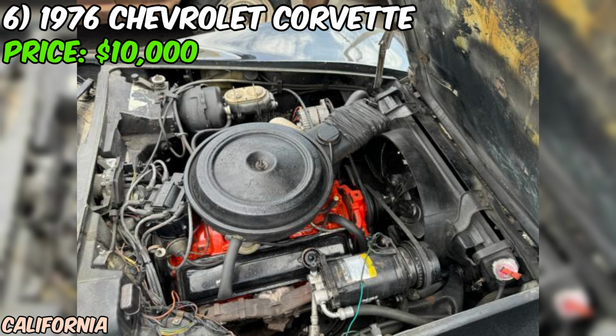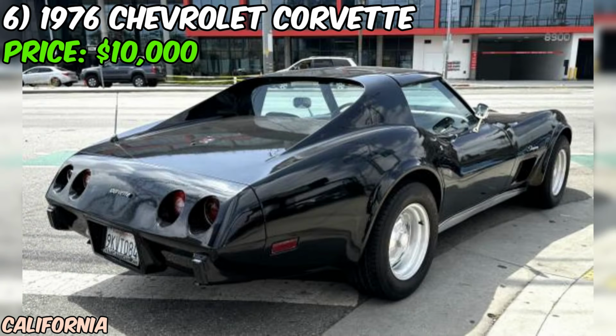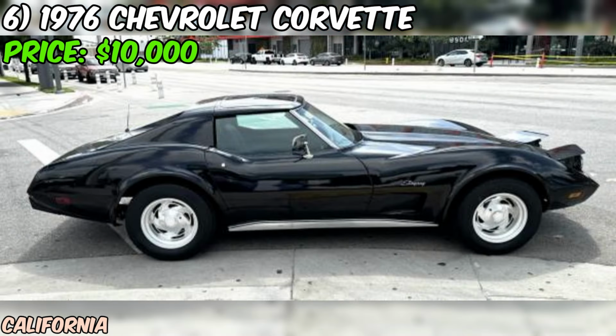Under the hood, you'll find a 350 cubic inch V8 engine that's paired with an automatic transmission, making this Corvette a breeze to drive. The seller mentions that the car runs strong and doesn't get hot, which is a great sign for any classic car. They also note that it's freeway friendly, so you can take this beauty out for a spin on the open road without any worries.